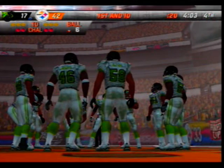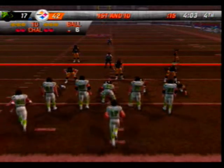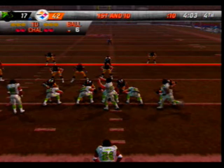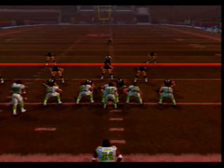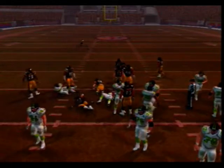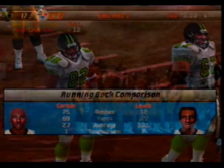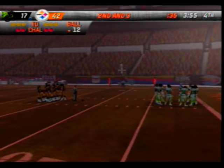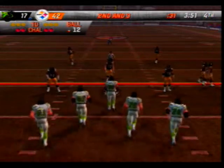First and 10. Ball on the 6-yard line. Carson, the lone setback. Here we go, on the carry. They'll spot this one at the 12. He stopped him there, and according to our numbers, that's tackle number 6 for him. Ball on their own 12. Ball on the 12-yard line.